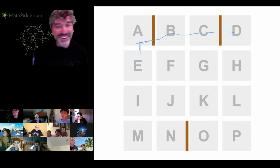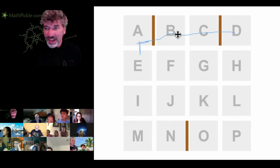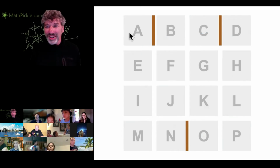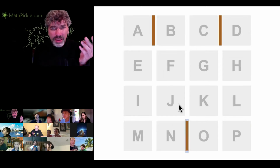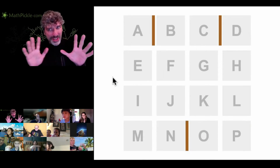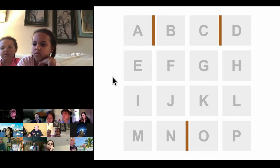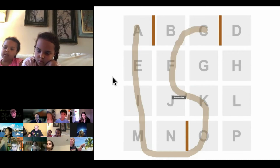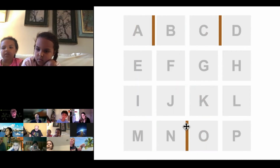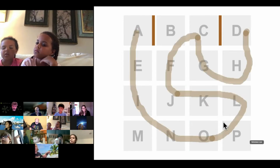Sophia and Galilea, go ahead. Tell me, do you think that we can even remove another toothpick? What happens if we remove this one? Does this still work? Are you happy with these 3? I think the 3 will work, because if we remove the one between N and O, we won't be covering all the spaces.